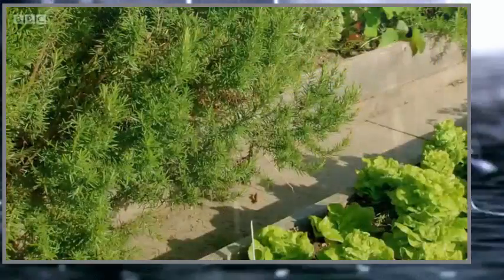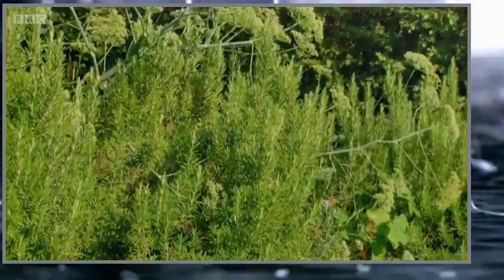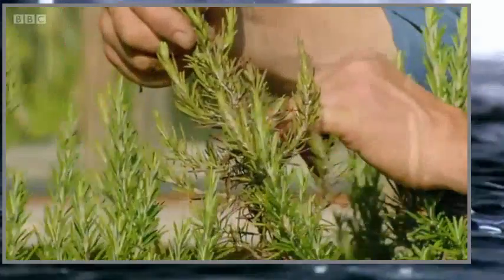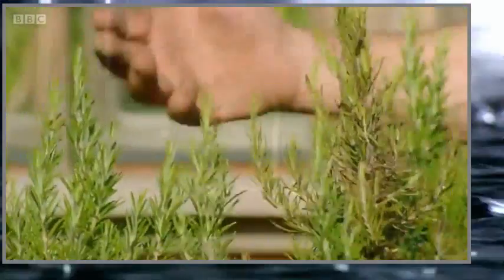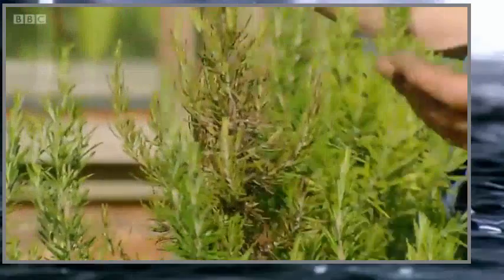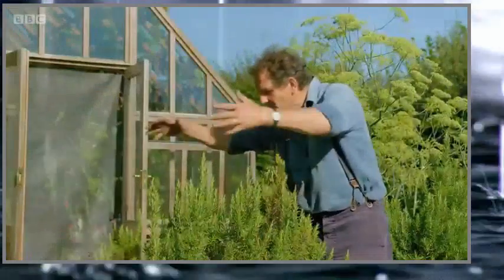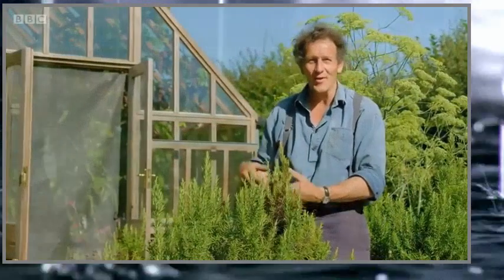And although these raised beds have got very good drainage, my rosemary has suffered. There's a dieback here. This is very familiar. It's probably a kind of Phytophthora, a fungal problem caused by damp. Not just damp in the soil, which the rosemaries hate, but also damp in the atmosphere. These plants are wet day in, day out. They store the damp, and of course the fungus loves that.